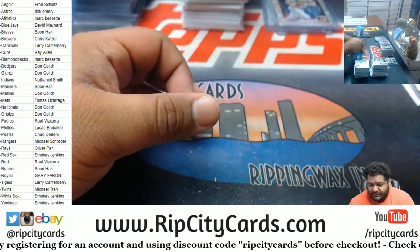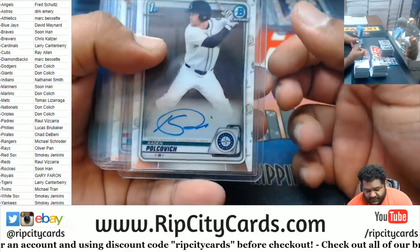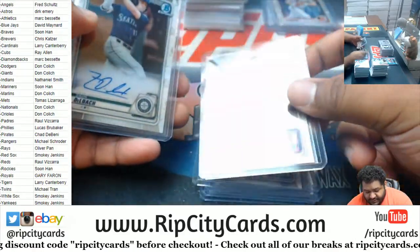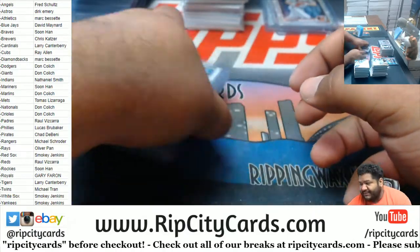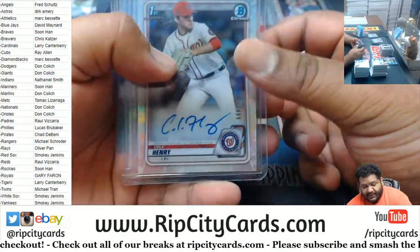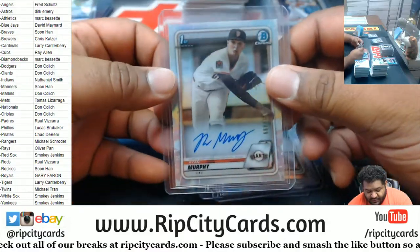All right, so let's recap the non-numbered autos. We got Polkovic Mariners, Knack Dodgers, Beater Dodgers, Henry Nationals, Criswell A's, Halpin Indians, Deloach Mariners, McCambly Marlins. Now, the numbered autographs. These are to 499. Henry Nationals, Elder Braves, Horn White Sox, Murphy Giants.